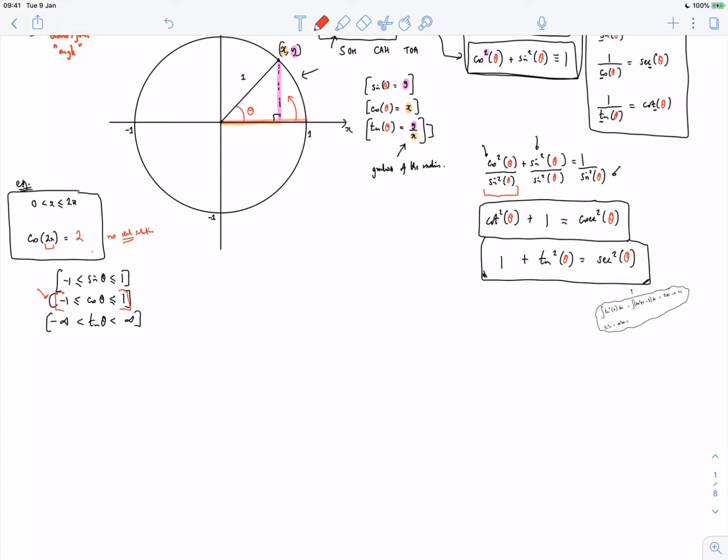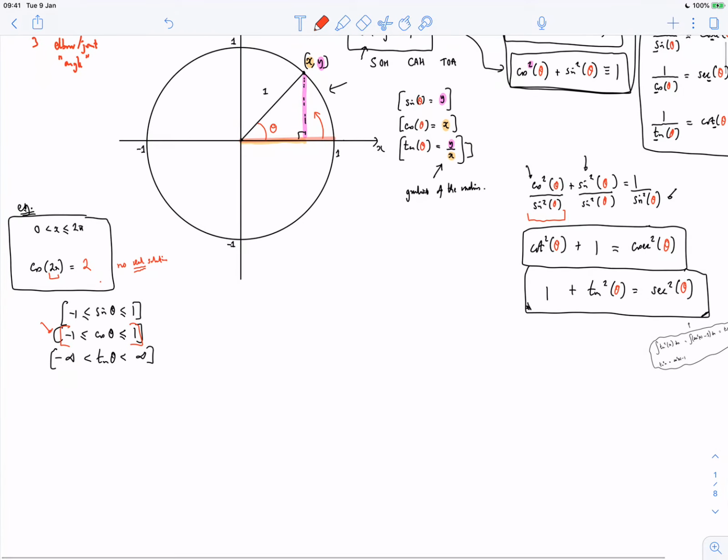That's not to say trig doesn't go on beyond that. There are various other trig functions as well. If you're ever into aerospace engineering, aeronautical engineering, you'll hear about things called steradians. A bit wacky, but if you want to get your head around that, it's totally fine.